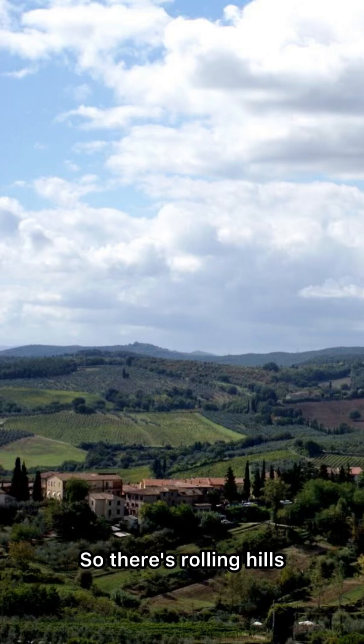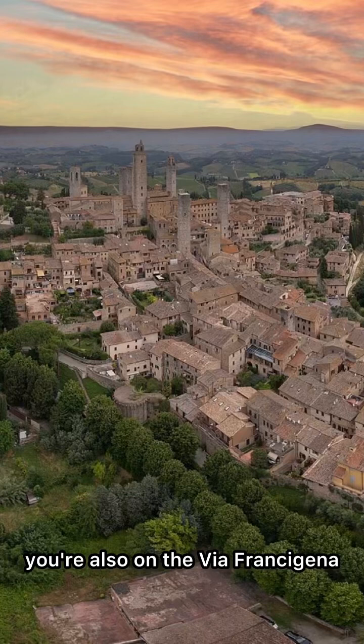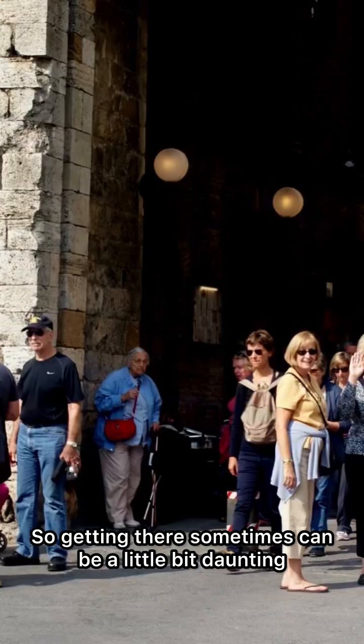Andiamo. So there are rolling hills and curvy roads getting to San Gimignano, and as you pass by, you're also on the Via Francigena, the Frankish Road, and you're absolutely surrounded by olive trees and vineyards. So getting there sometimes can be a little bit daunting.